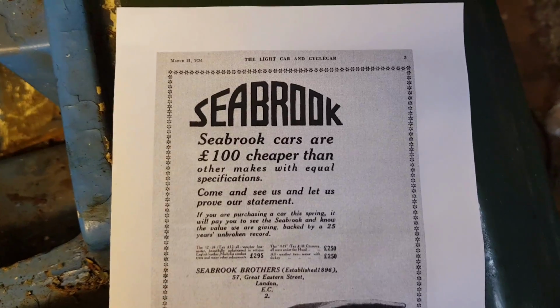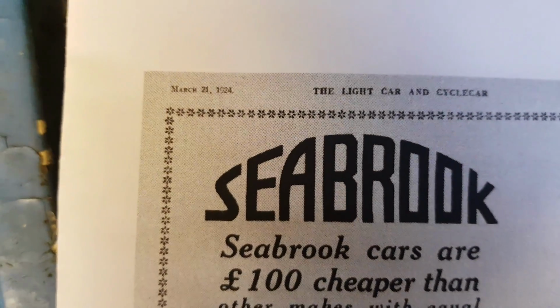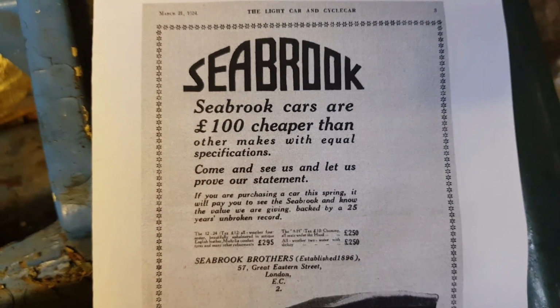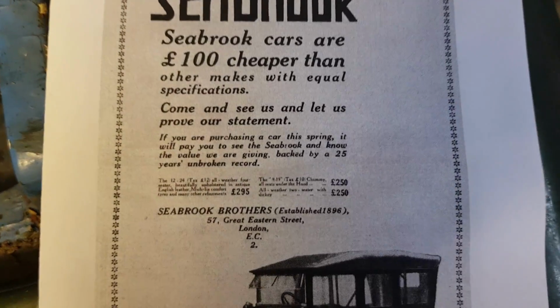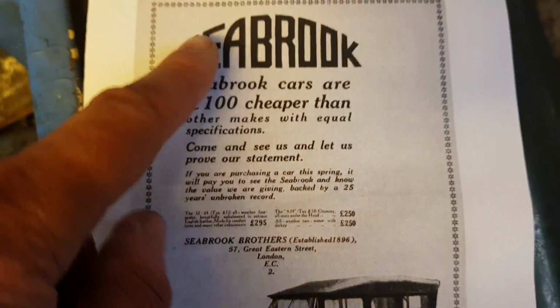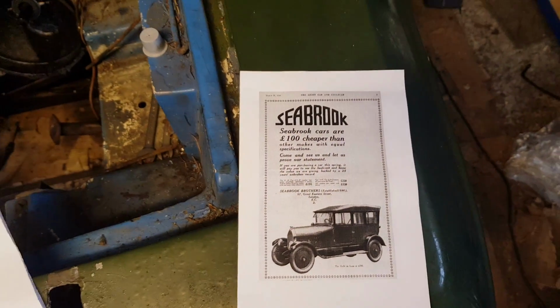at the Hubnut Social. Seabrook cars. Look at that. It dates from 1924. I had no idea there ever was a Seabrook car. I will have to try and find one. And brilliant. Typically Seabrook cars are £100 cheaper. So there we go. Very pleasing.